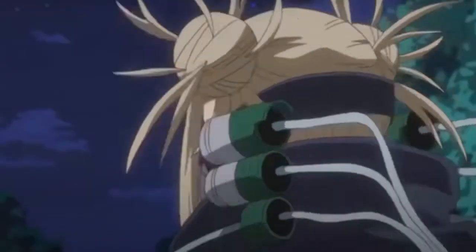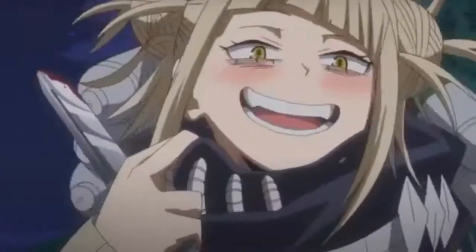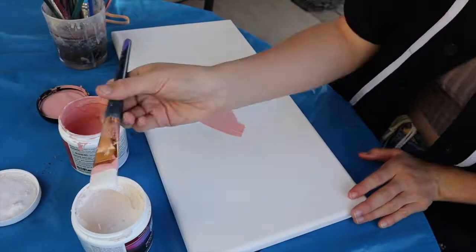Okay, so there were people at that lifeguard shack. He wanted a painting of Himiko Toga from My Hero Academia, and I'm a fan of the idea, so let's see what I can do with it.